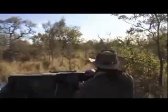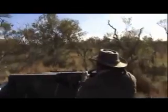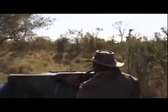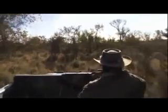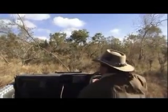Going to change batteries quickly. Dead tree here, we can go over. Like teacher's nails on a chalkboard. Suddenly it's getting warm.